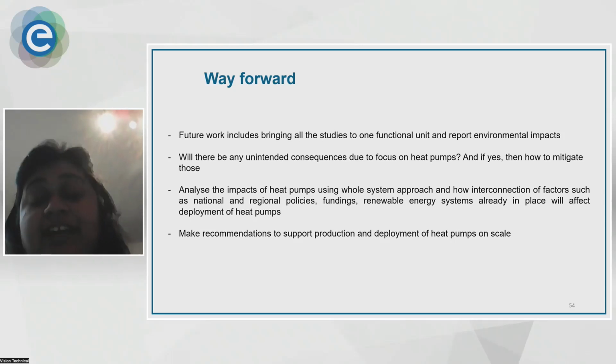And the last one is, if we have to go for novel heat pumps or conventional heat pumps, what recommendations can we make to support production and deployment of heat pumps at scale? And one of the biggest questions is, how many households do we already have with heat pumps installed, what are their efficiency experiences, what experiences have they had in heat pump deployment, and what can we learn from these?